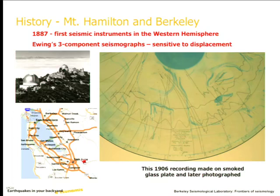So this is the 1906 earthquake recorded by one of those glass plates. We have a lot easier time figuring out what's going on these days. But this red star, this is Mount Hamilton. That's where Mount Hamilton is.